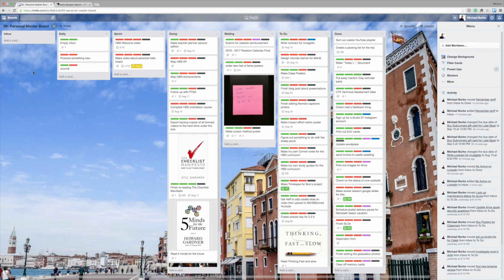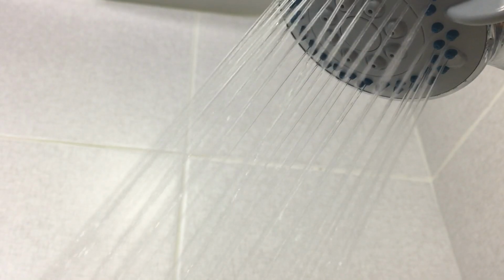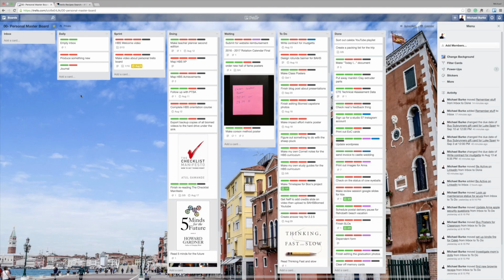So after I deal with my inbox, I move over to my daily list, and the daily list is not stuff that you do every day in the sense that you don't have a card for wake up and a card for shower and stuff like that. These are for habits that you're trying to build or things that you're trying to keep in the front of your mind that you don't always keep in the front of your mind. These are things that you need help with.